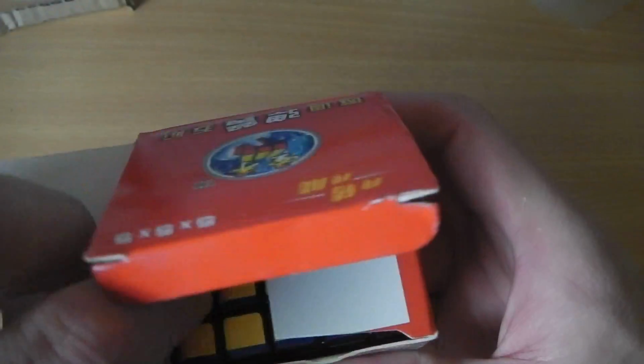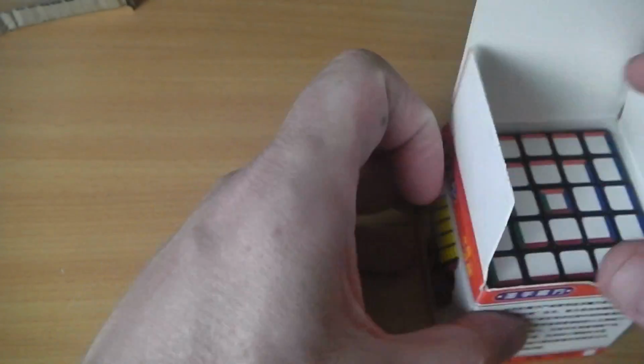5x5 Shengshou. This is the Pockman Supercube version, and comes in this box, as you can see.